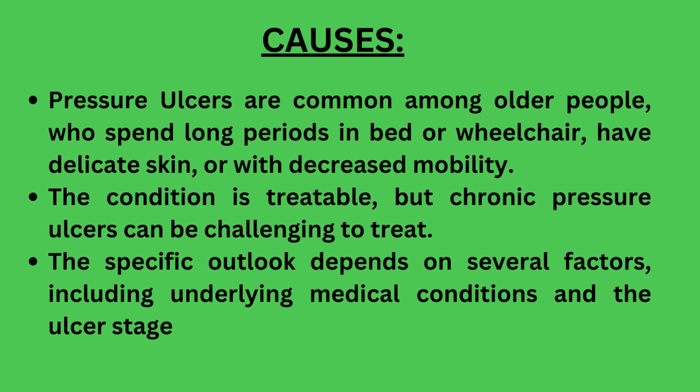This condition actually is treatable, but chronic pressure ulcers can be challenging to treat. The specific outlook depends on several factors, including underlying medical conditions as well as the stage of the ulcer at which we have diagnosed it. This is a completely preventable condition. Especially stage 1 and stage 2 ulcers are completely preventable and curable compared to stage 3 and stage 4 ulcers.